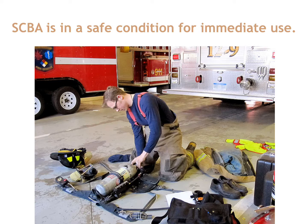SCBA is in a safe condition for immediate use. You should not be checking your air pack out for use when you're en route to a structure fire. I cannot emphasize this enough. Go through your trucks and make sure your equipment is in a usable condition. That way, when you're actually en route to the call, you know your gear's in good shape.